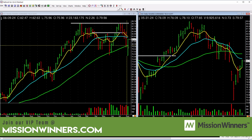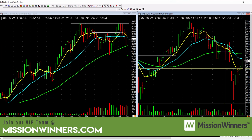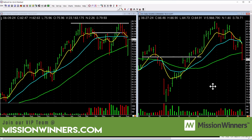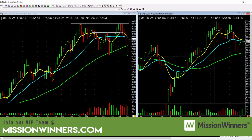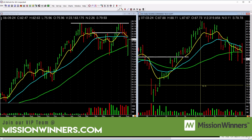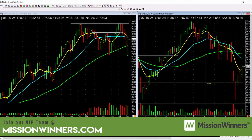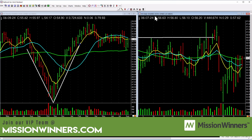Software technology, picking up a little bit on the weekly, picking up a little bit on the daily, still below the falling 50-day, slightly decreasing volume. We'll have to watch it and see. There is some improvement with it, but is it powerful like it was back here? Look at that nice run. And the answer is no, it's not. So let's move on here.